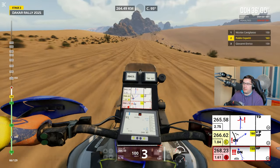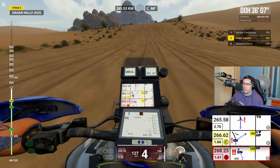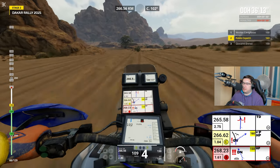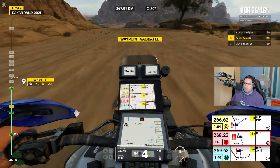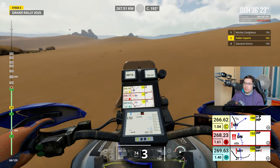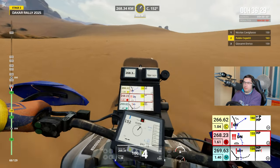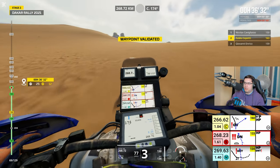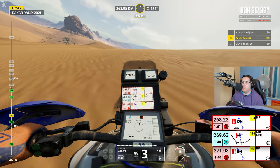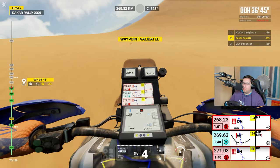So just going for the waypoint, so around 36 minutes. Just trying to time how far back we are. I said it was around 10 seconds. Looks like that's increased a bit. More like 15 now. So let's go off track. Turn it. That's got a bit of a waypoint valley for the first time this stage. Probably the only time, would have thought with how many waypoints there are.